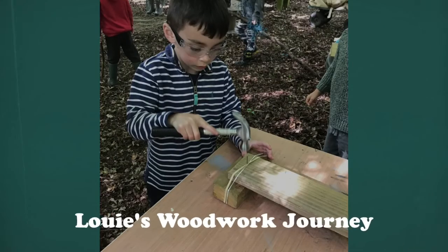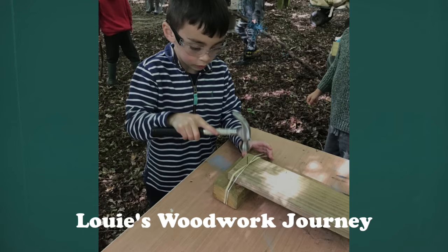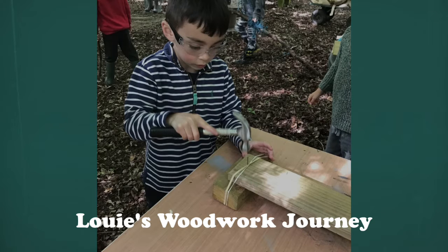Louis's woodwork journey, both in the outdoor classroom and at Forest School, has been incredible. He's a little boy who finds it very difficult to sit still and not voice what he's thinking immediately. He finds it difficult to concentrate for lengthy periods of time, and he can get very excited and becomes very vocal, either talking or making sounds.